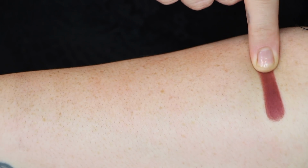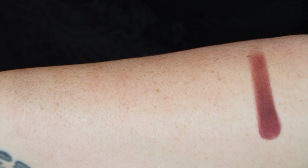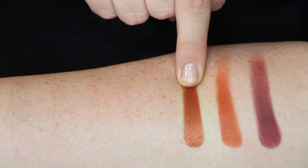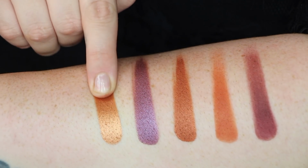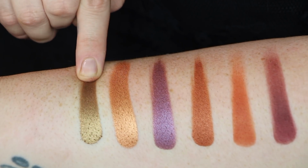Hellride is a deep fuchsia and it is matte. This one's a little bit streaky. Baja is a burnt orange and it is also matte. Accelerate is a reddish copper metallic. Guilt Trip is a smoky purple shimmer. Ignite is a rose gold metallic. Smog is a deep coppery bronze.